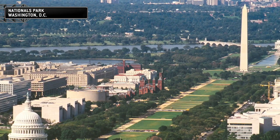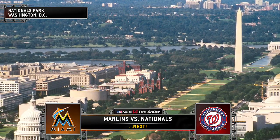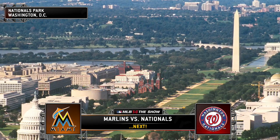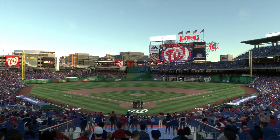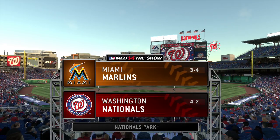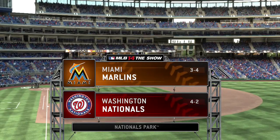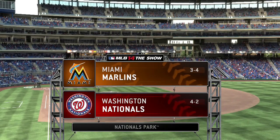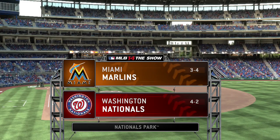Beautiful look there, peering down on the National Mall of Washington, D.C. It's the Marlins and the Nationals. Next on the show. Nighttime baseball now from the district as you get a look inside beautiful Nationals Park in Washington. It's the opener of this 3-game series between the Miami Marlins and the Washington Nationals.